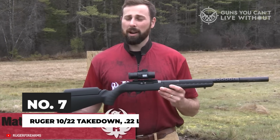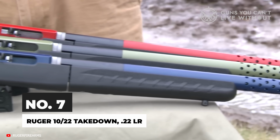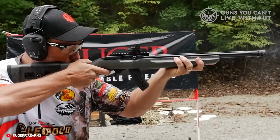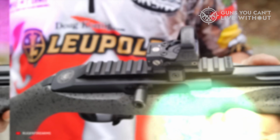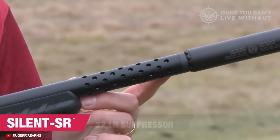Number 7. Ruger 10/22 Takedown .22 LR. When it comes to semi-auto rimfire rifles, it's really hard to beat Ruger's legendary 10/22. Millions have been made over the decades, and the line has been continuously updated with new variants and features. In 2024, the 10/22 still remains a superb choice. My choice out of all of them for a dedicated survival rifle is easily the Takedown model.